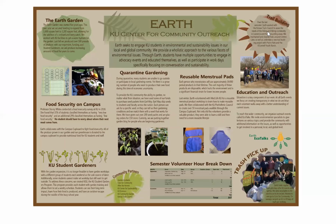I run the EARTH program along with my co-coordinator, Sydney Becker, at the KU Center for Community Outreach. The CCO is KU's largest volunteer organization, and EARTH is one of its longest-standing programs. EARTH is the program within the CCO that seeks to address environmental and conservation issues. Over the past year, we've strived to meet our goals by finding needs in the community and partners to work with. I'm going to talk to you about the work that we've done over these past few semesters.